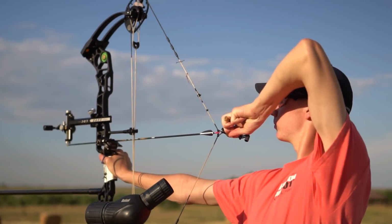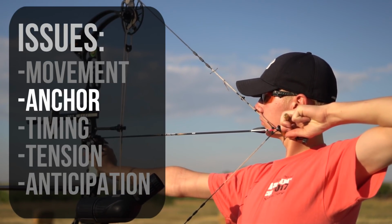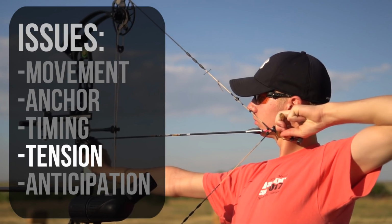There's a simple reason why we use mechanical releases. It's for consistency. Your release needs to maximize how consistently you send the arrow down range. There are 5 areas where I can sum up the issues that you might be facing. This is movement, anchor point, timing, tension, and anticipation.